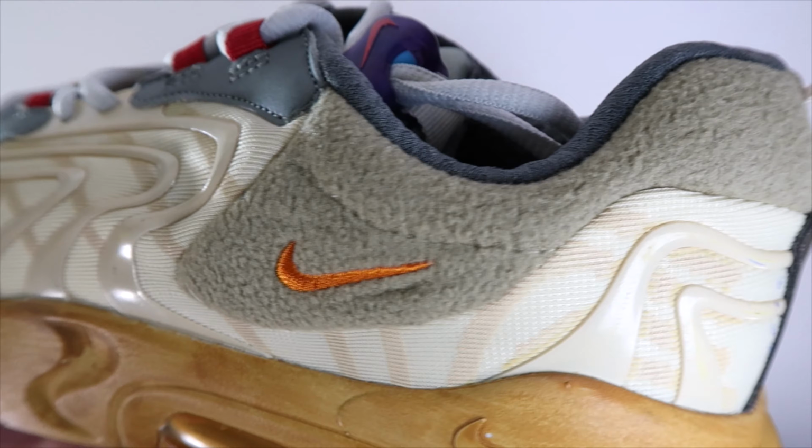I got this pair from Kixie. I've gotten several pairs from Kixie in the past four or five months. So shout out to Kate and the whole entire Kixie family. We have a US men's size 10. Obviously, they are off-white, light gray, and turquoise. I thought I saw more colors than that on the shoe, but whatever.